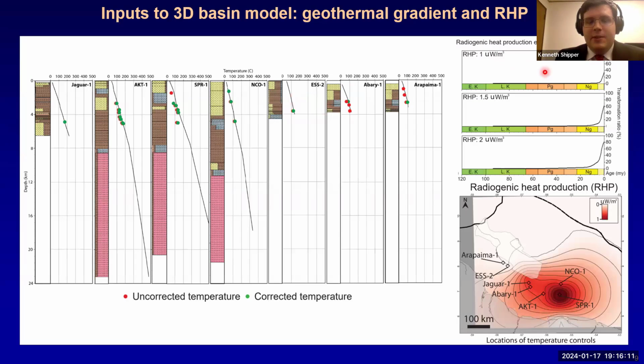The reason we want to know this variation is because, as you can see here in this transformation ratio to age plot, a 1 microwatt per meter cubed increase in RHP results in a 40 million year earlier generation of the first petroleum. So it's important in determining your critical moment and the whole petroleum system.